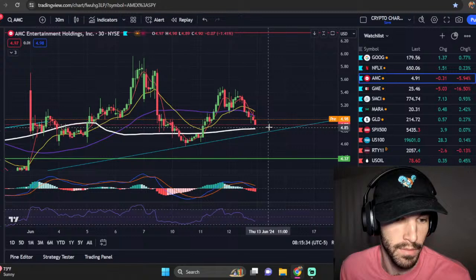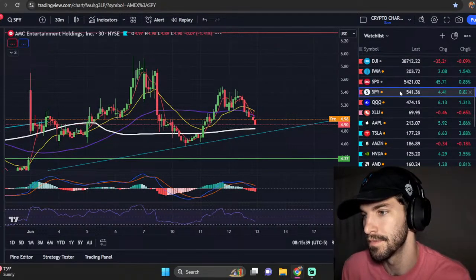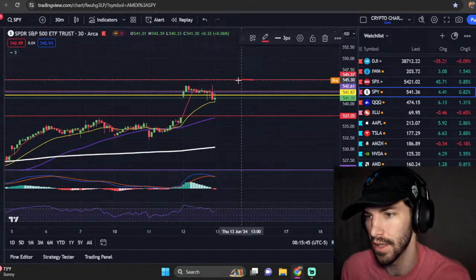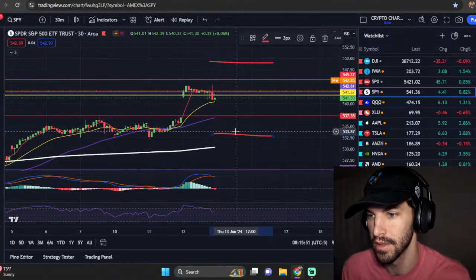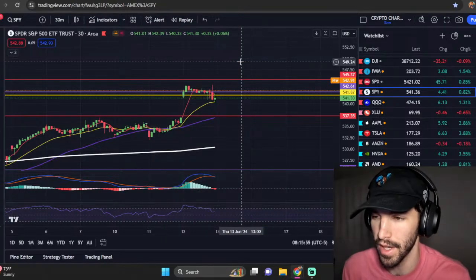This was an amazing PPI and it didn't rip. So I think there's going to be liquidity issues today. I think there's going to be volume issues today. Again, because the range is small. Do you see how the range is smaller? Yesterday, the range was like this. Do you see how the range is smaller today? It's way smaller. Now, it's not dramatically as small as we have had this week.